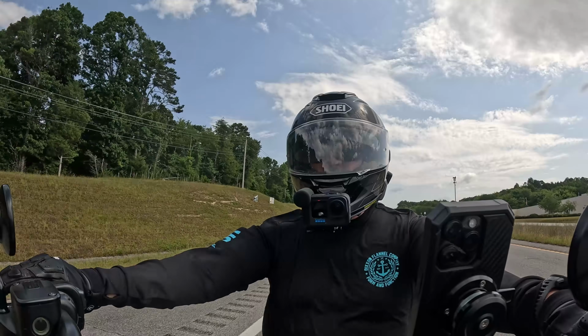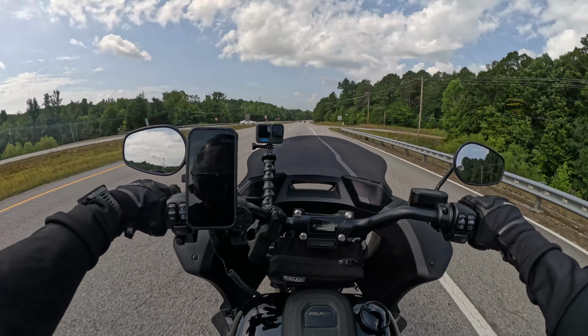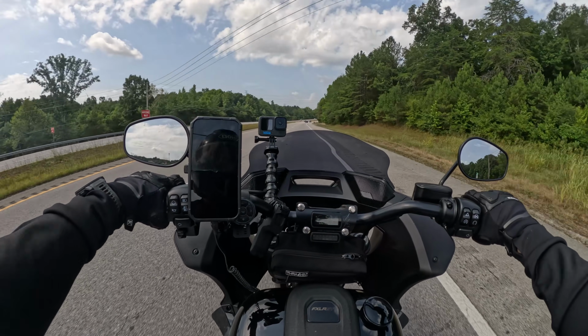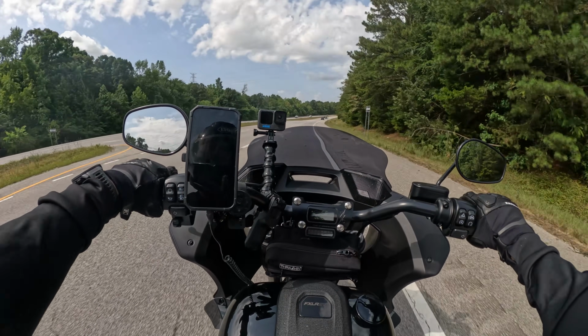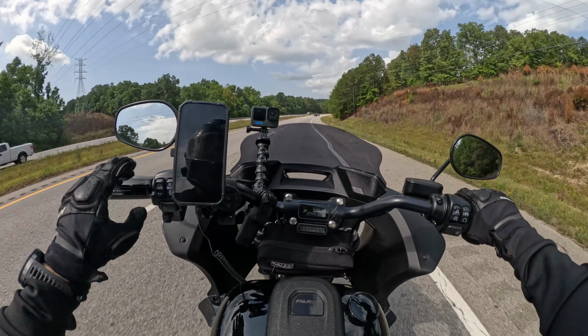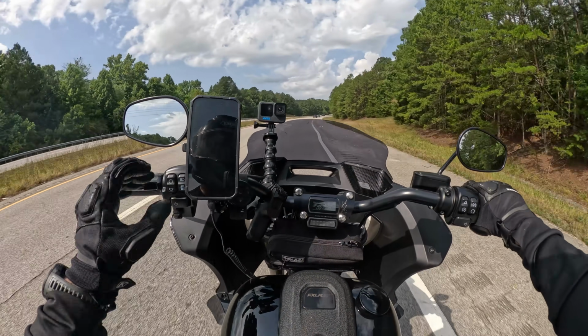Now let's go over a few things that are included with the factory warranty. Before I get too far into this, let me tell you that if you have any questions about this, I would not straight up take my word for it. I would check with your local dealership. They're going to have the best information for you. These are just things from my own experience and from some information that I've looked up.